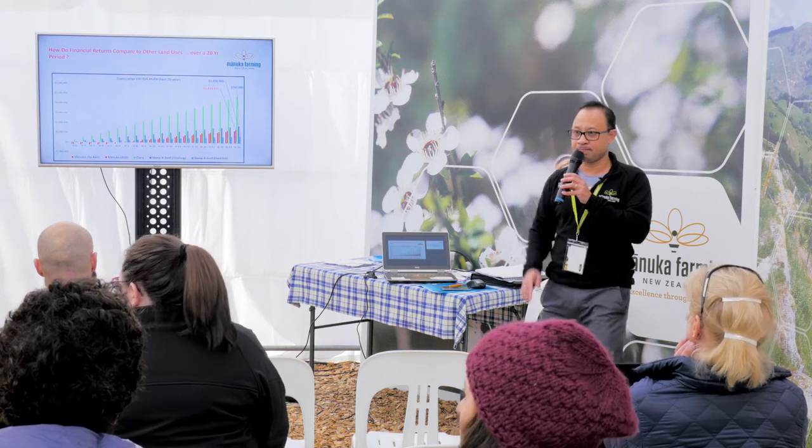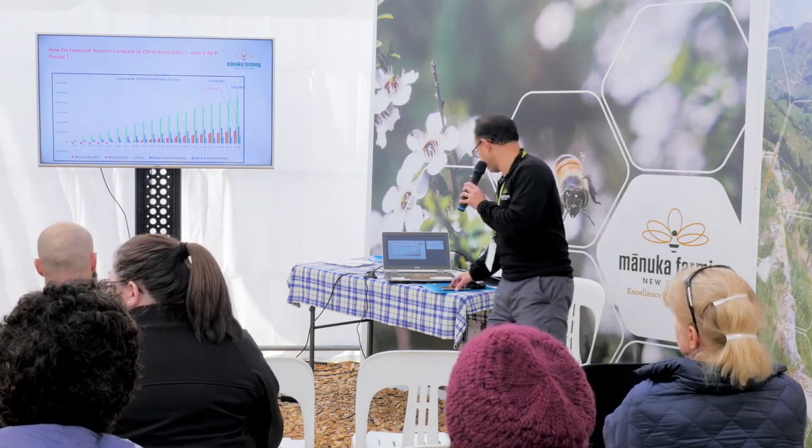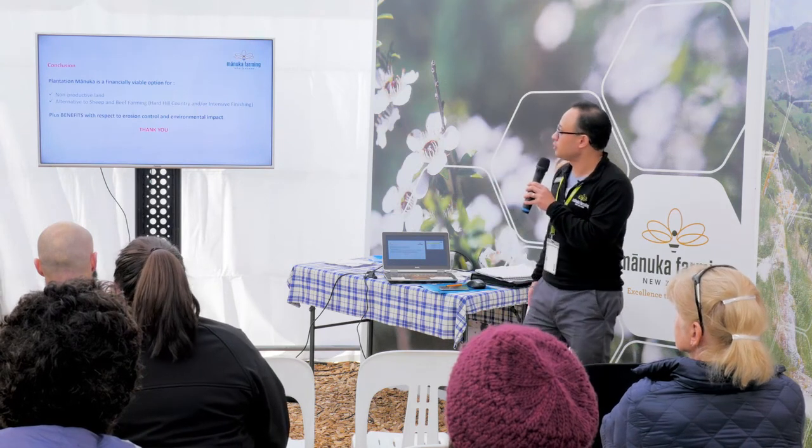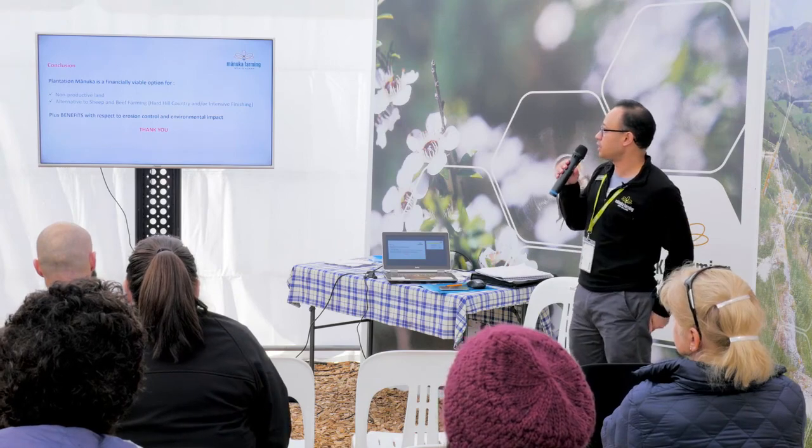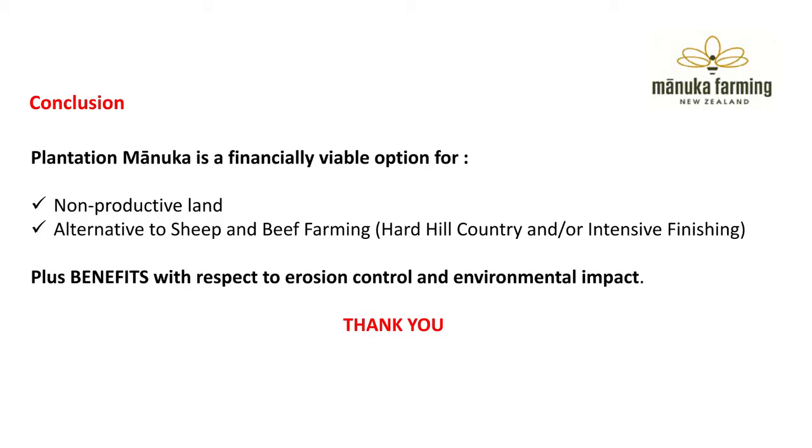Any questions, thoughts there? Okay, so in conclusion, plantation Manuka is a financially viable option for non-productive land, or as an alternative to sheep and beef farming, whether it's hard hill country or intensive farming. And plus there are benefits with respect to erosion control and environmental impact as well. That concludes this short presentation on the financial returns.